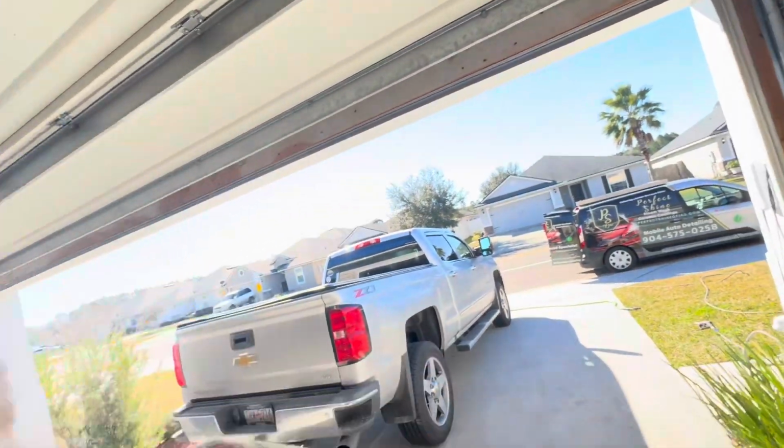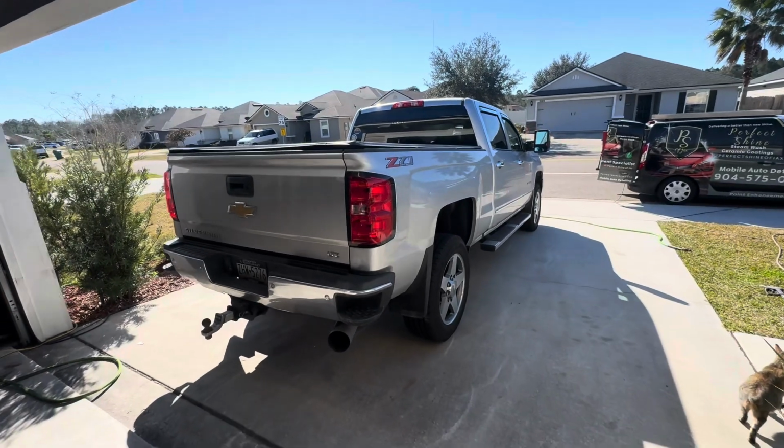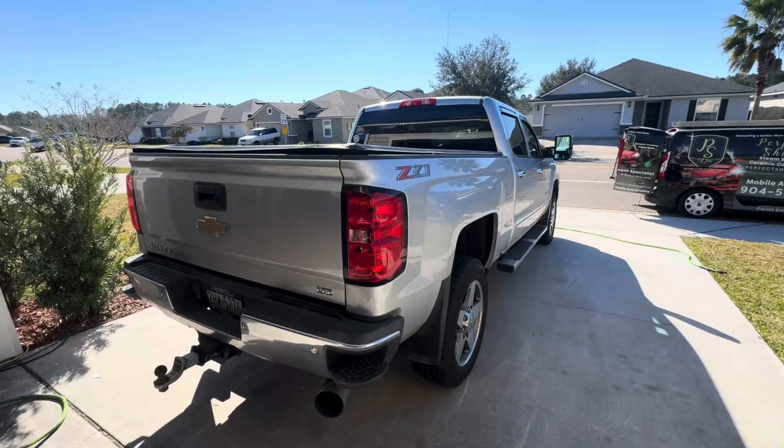Now, when I applied it to the truck behind me, I know I'm getting long-winded here, it was about 70 degrees, about 80% humidity. The truck was in the shop for a couple of days, and I applied everything. And when the truck showed up a couple days ago, it was white with salt. It had just come from Pennsylvania.